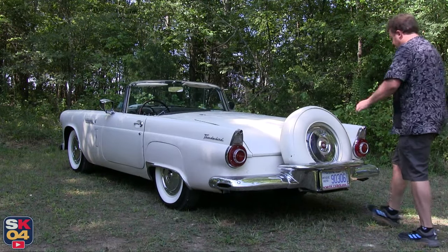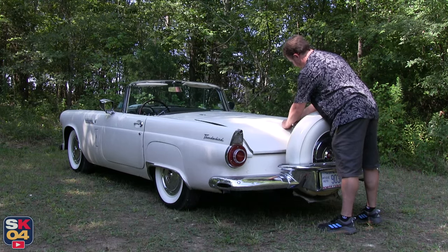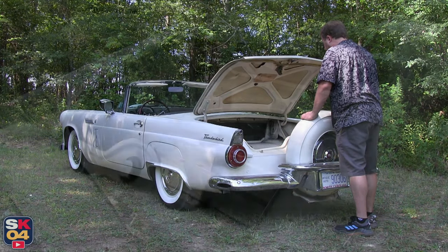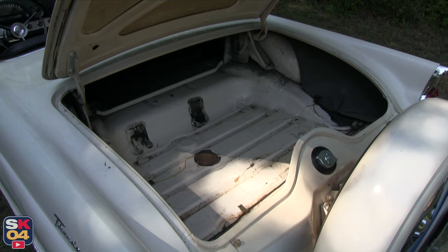Trunk space for the '56 Thunderbird was improved mainly by relocating the spare tire to the rear bumper. Unlike some other Continental type kits at the time, this was a standard feature for all '56 Thunderbirds. While a cool product of the times, it does add some difficulty when it comes to accessing the trunk.